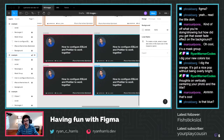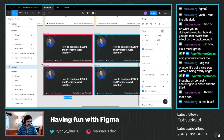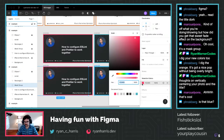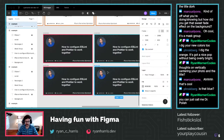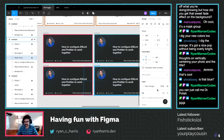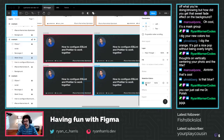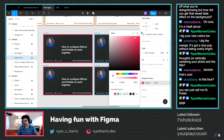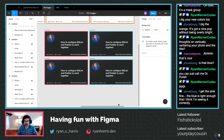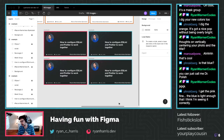Yes, this is a blue and this is a pinkish. So here, and this little guy, let's try doing the other of our colors. So a blue. And then here, we can try Dr. Polish. I'm Polish, so I read that as Dr. Polish to start. I don't know, I'm sort of digging the vibe, honestly. I'm digging the vibe, actually.